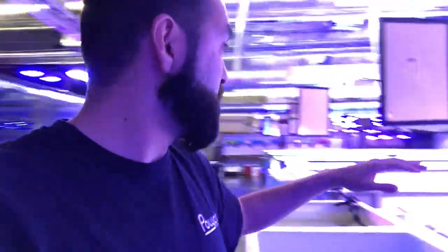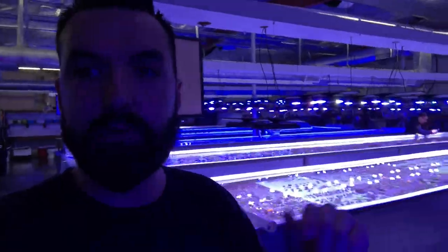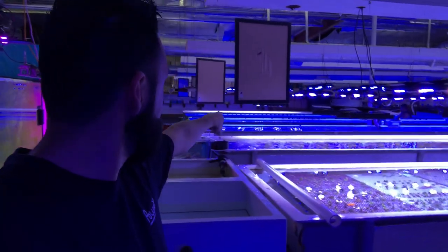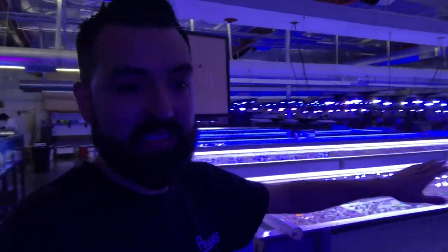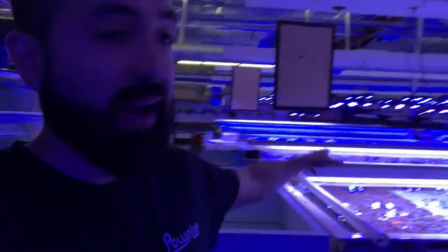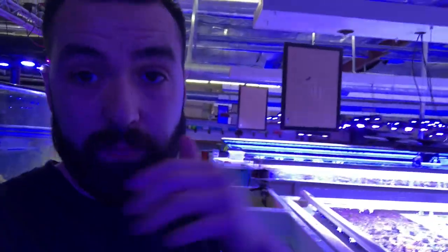So very quickly, you can see here they have different rows of tanks. They got 1, 2, 3, 4, 5, 6 center rows. They have a few side rows here, of typically A-cans, Zoas as well. A lot of the SPS are housed on these first ones, running more of the blue spectrum.